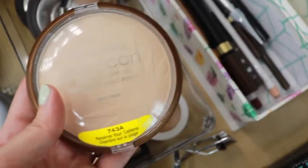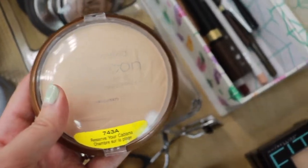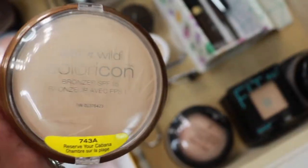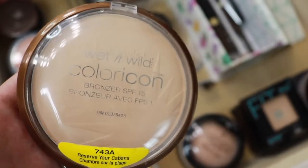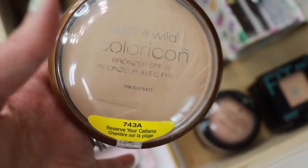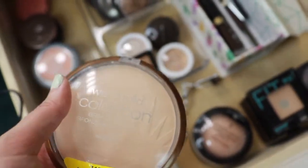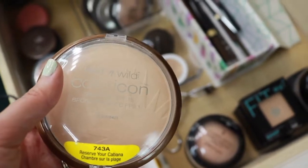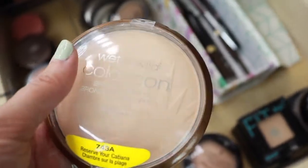Back here I have this Wet n Wild Color Icon bronzer in the shade Reserve Your Cabana, but this is definitely a highlight. I bought this because Kathleen Lights had talked about it, and I did really like it. This is beautiful if you like a really natural highlight. It's almost like an illuminating face powder. It's not even really a highlight. I really like this, but I just never reach for it. I always go for my Essence Pure Nude Highlighter if I'm looking for a more natural highlight. So I am going to be getting rid of this because I don't reach for it enough.